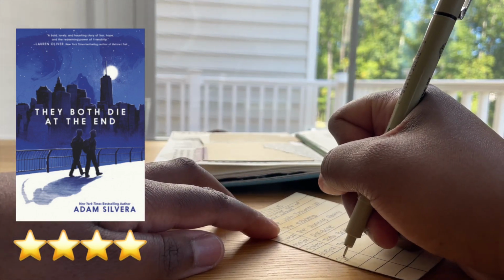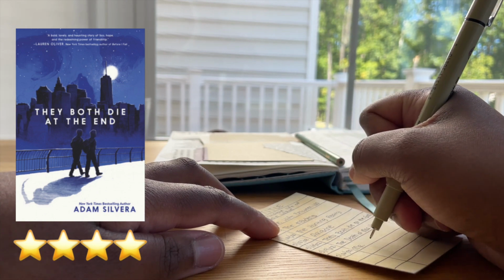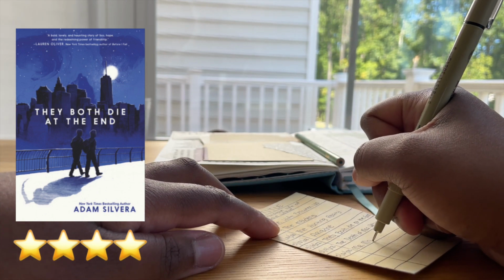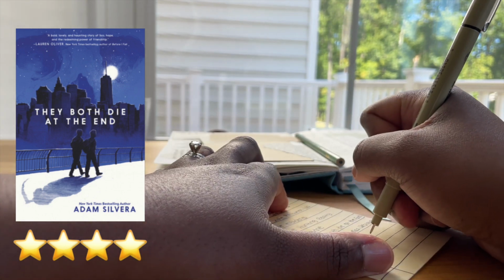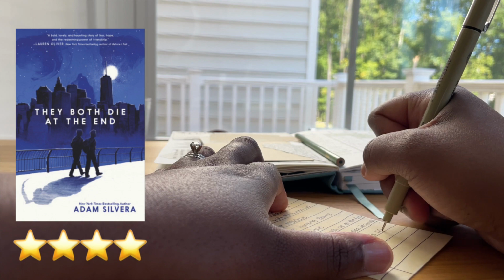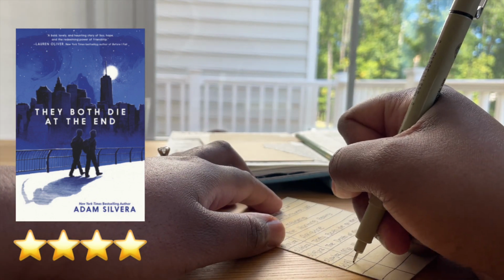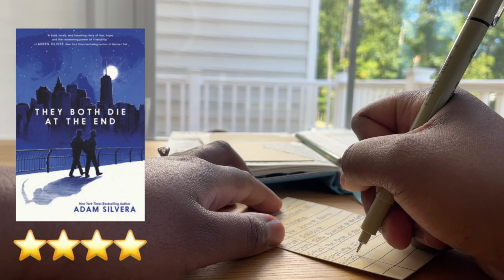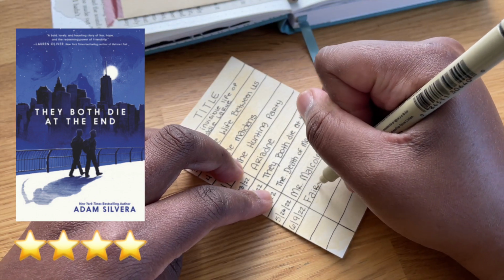I'm not one to reread books because sometimes I feel like it's a waste of my time, because I want to read something I've never read before, but I do really enjoy this book. I gave it 4 stars the first time I read it, and I was hoping I would be able to give it a 5th star the second time, but I don't know, there was still just something missing there. I still gave it 4 stars the second time around, but it is a very sweet book.